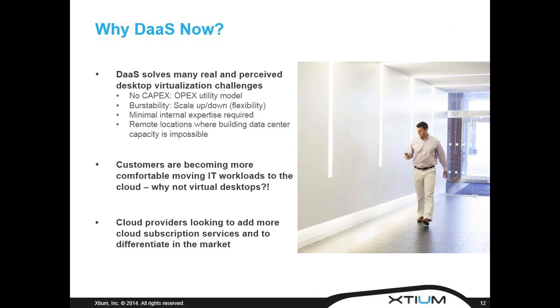But you know what? It's expensive. There's a lot of CapEx involved. The customer has to buy the hardware. They have to hire smart people who know VDI, which is complicated. Desktop as a service is a pure OpEx utility model. It's sold on a per desktop, per month subscription basis.